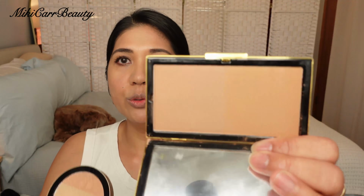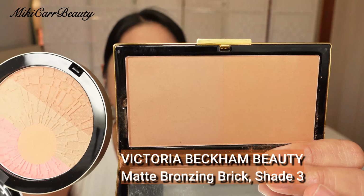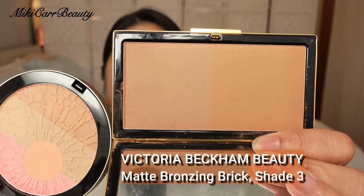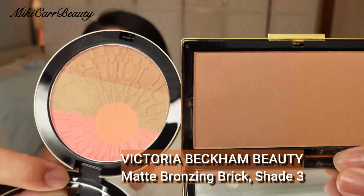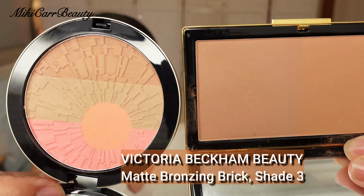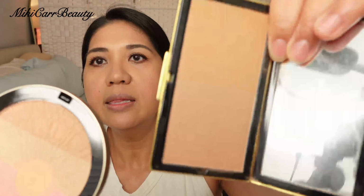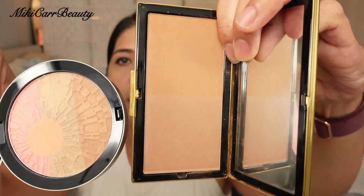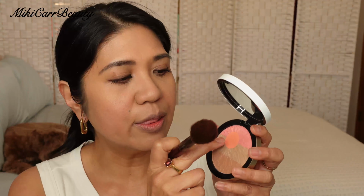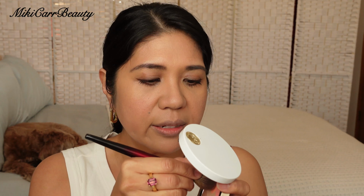So I'm grabbing my go-to matte bronzer, and it's actually pretty similar. This is the Victoria Beckham Matte Bronzing Brick in 03. On the left is the Warm Sand shade, that's the bronzer, and on this side is the Contour Soul. So maybe they meant that middle shade for Hermès to be a contour shade, but for me it won't work. But I think this might be the closest. Yep, for the bronzing shade, it's the closest to 03 in the Victoria Beckham. So I'm gonna try this side, the Sun one, which is more coral, and then the pink on this side. I'm just gonna pinch the ferrule and see how much I can get of that.